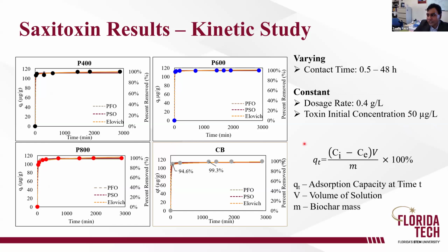So now we keep our dosage constant at 0.4 grams per liter. We have our initial concentration constant at 50 micrograms per liter. Then we are varying the contact time to evaluate how fast the adsorption happens. And we see that if we get to 95% adsorption, it would take about 30 minutes to 3 hours. So it is relatively fast adsorption. Then the question that comes to our mind is how the adsorption is happening.